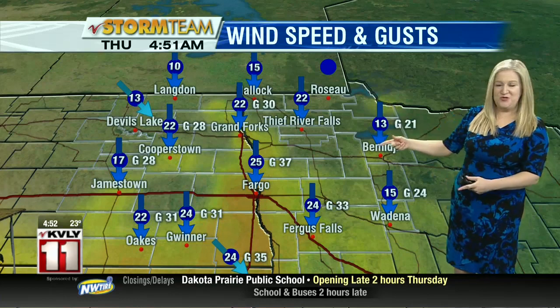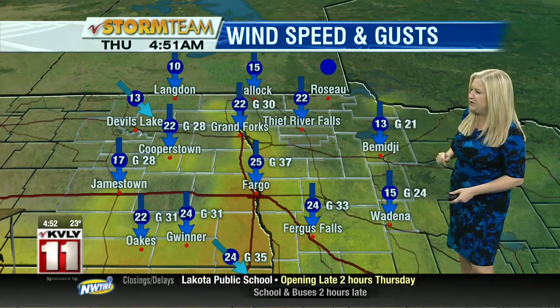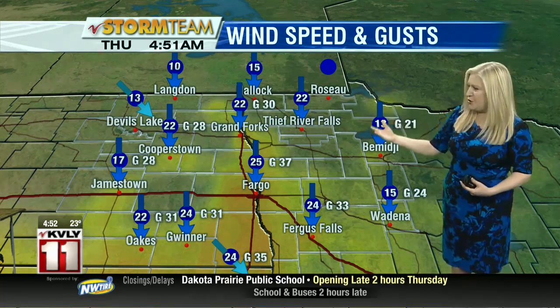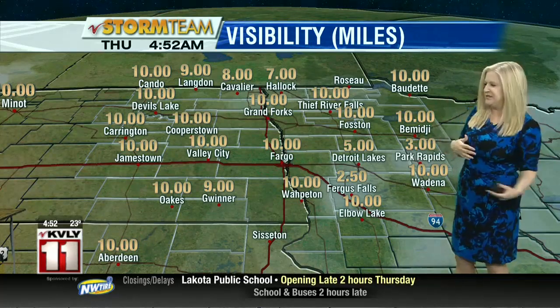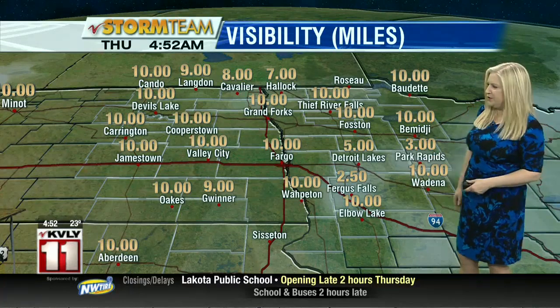The wind is coming in out of the northwest, or north rather. We're looking at winds gusting into the 30s to even close to 40. Fargo has a gust of 37 miles per hour. So not only is it colder, this cold air comes with a strong wind too. It's going to feel unpleasant to be outside in this. You'll need that extra layer and the hat and mittens again here today. And your visibility is down in those places where it still may be snowing a little bit. We're at 2.5 miles visibility in Fergus Falls.